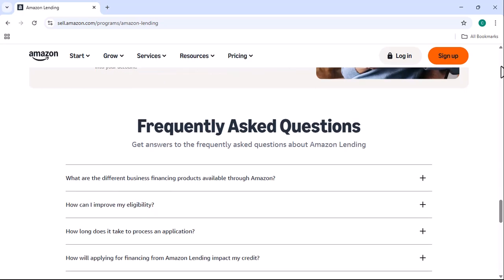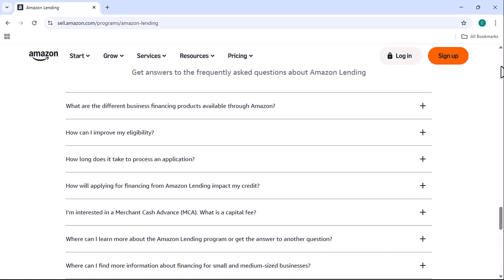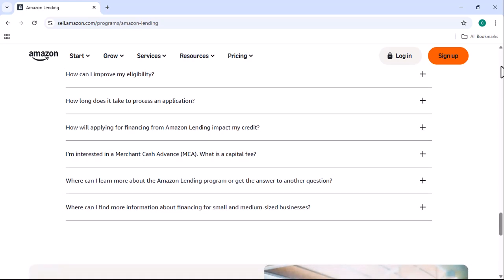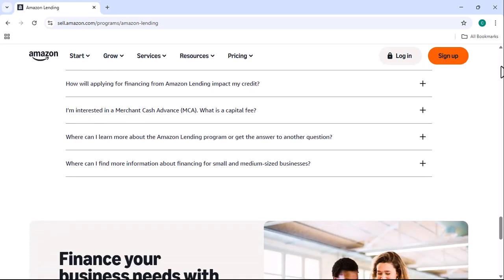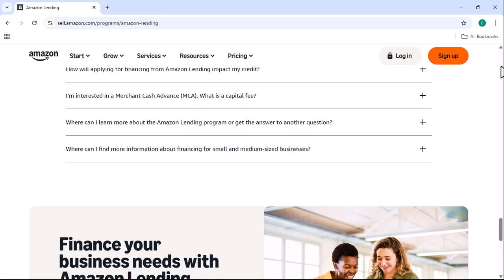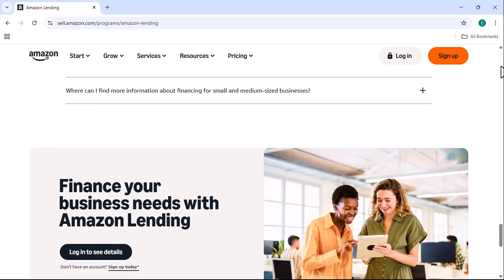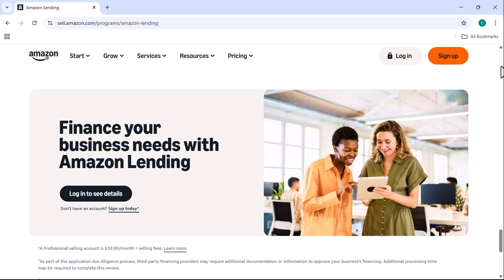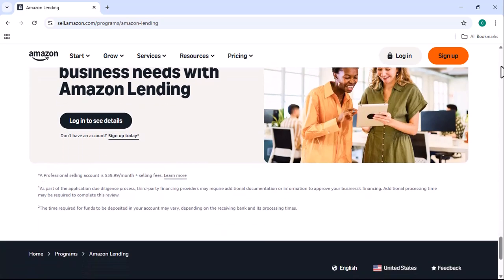This is a great option if your sales are consistent but fluctuate seasonally. The pro: with RBF, the repayment amount is tied to a percentage of your daily or weekly sales. When sales are high, you pay more. When sales are slow, you pay less. This flexibility is crucial because it keeps you from defaulting if a shipment is delayed or a sales event underperforms. It's ideal for bridging the gap between placing a huge seasonal order and getting the full sales revenue back.